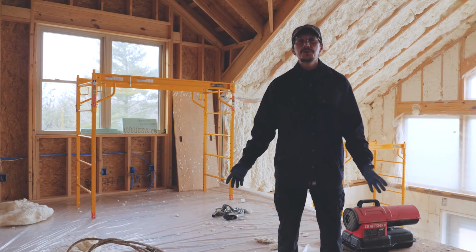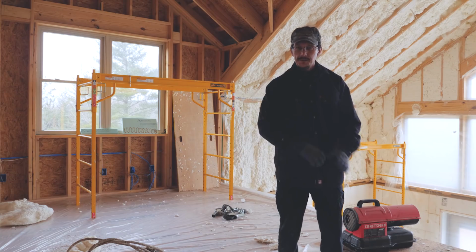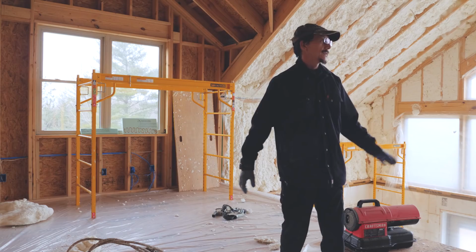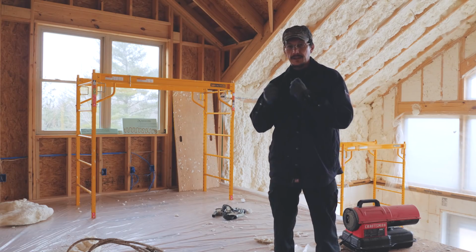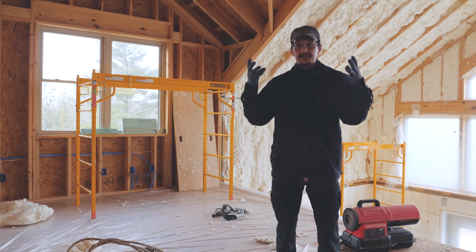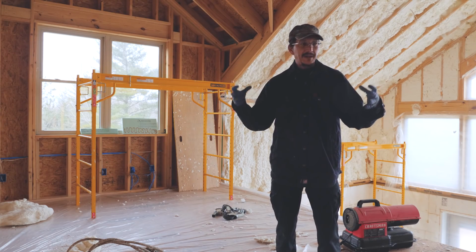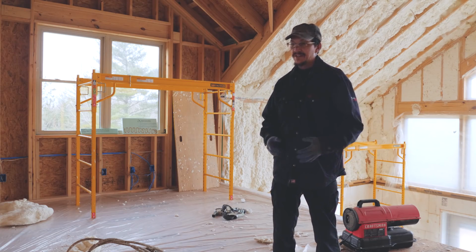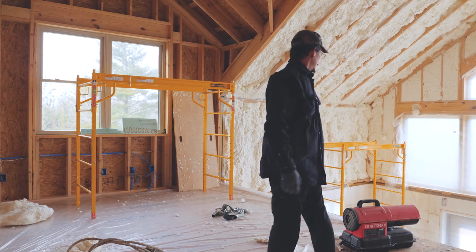It makes a huge mess if you do this. Make sure you put down plastic on the floor, cover all your windows with plastic before you start, because it comes out of the gun as a liquid and it splashes everywhere. It takes a second for it to start expanding into foam. So it's that point before it starts expanding that it's a mess.